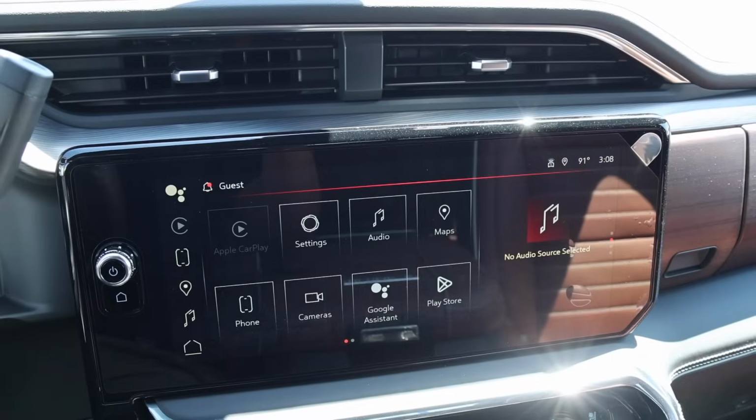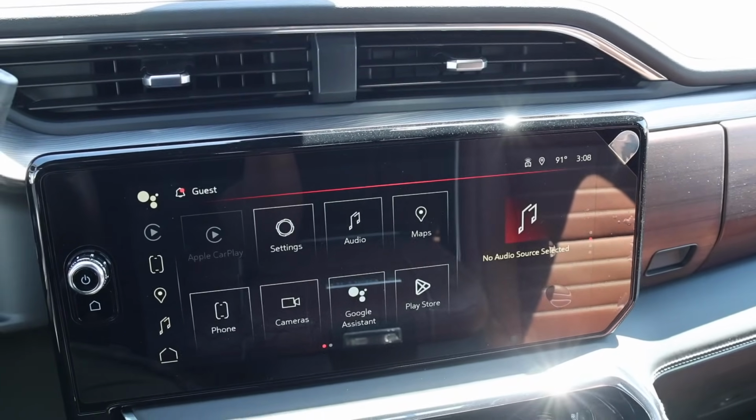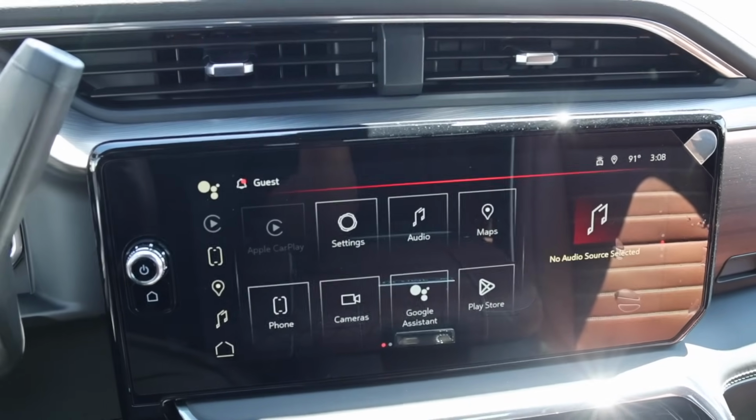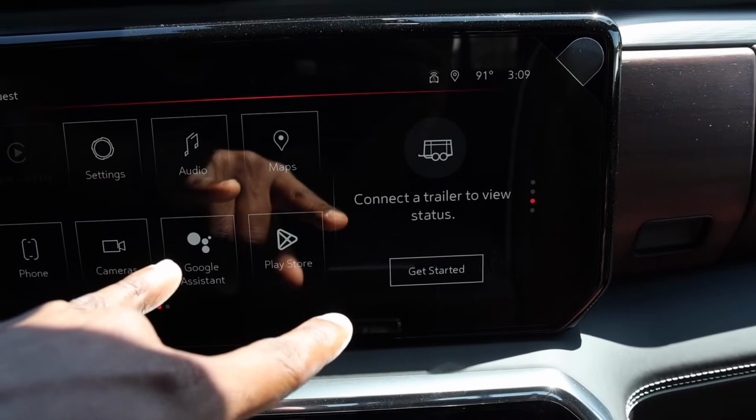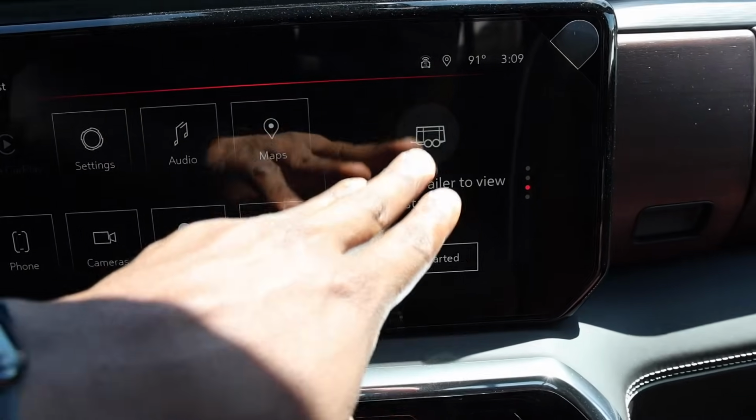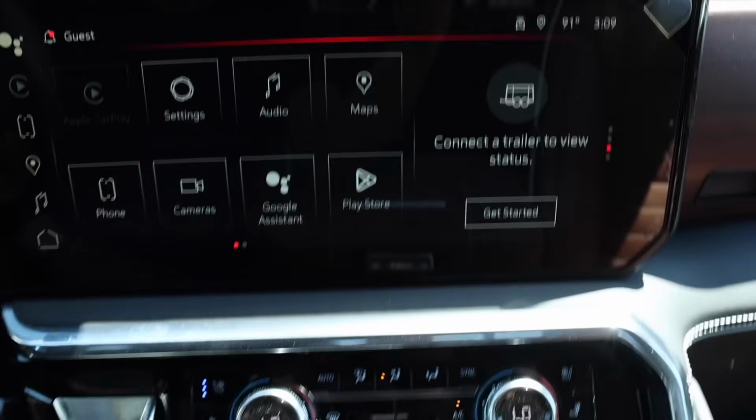If you don't get this one, it's a $100 option, which even if you don't have a trailer, just get it. It's just worth it, because if you ever do get a trailer, you can set it all up here and see the tire pressure and the temperatures on this split screen, which is a really nice function to have.